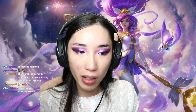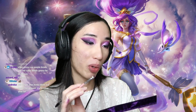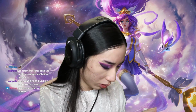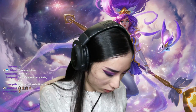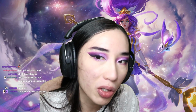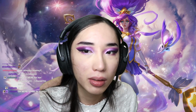Should I do purple eyebrows? Ooh. Obviously I need a purpley dark one, so this color is, you guys say, the purpley gray. That works well, so I'm just going to dip in and do that. I don't make my eyebrows too perfect. These purple eyebrows are cool. It's not a pop-up purple, it's a subtle purple, and that's cool.